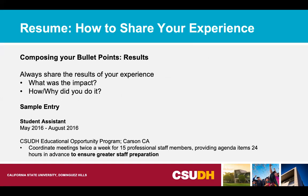Composing your bullet points, results. Always share the results of your experience. What was the impact? How and why did you do it? In the same entry, we've expanded it to say, coordinate meetings twice a week for 15 professional staff members, providing agenda items 24 hours in advance to ensure greater staff preparation. In sharing that this duty led to greater staff preparation, we are demonstrating strong leadership and team building skills.